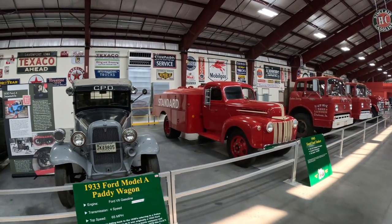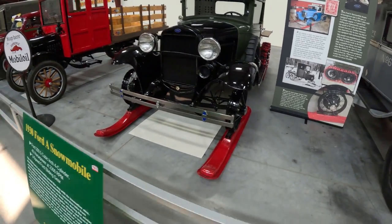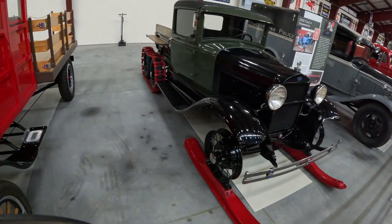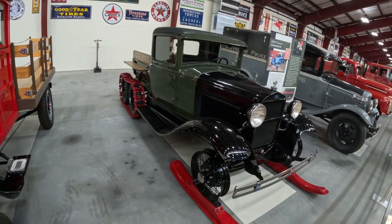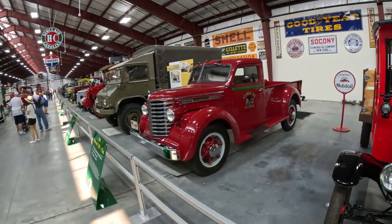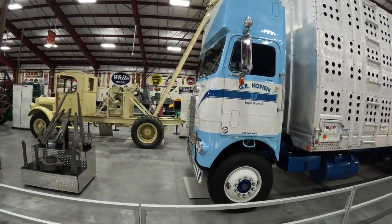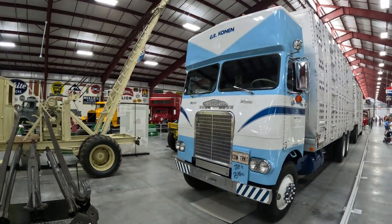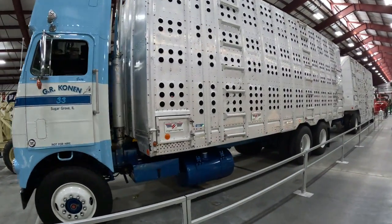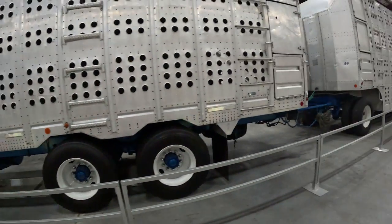Standard Oil. Ford snowmobile. U.S. mail. We gotta back up and check this thing out. Old livestock hauler. Double. No, that's not double. That's attached.